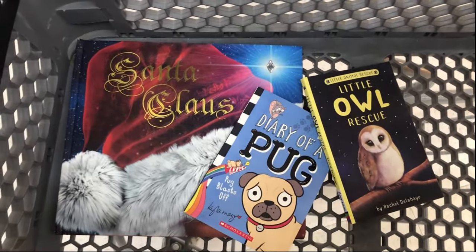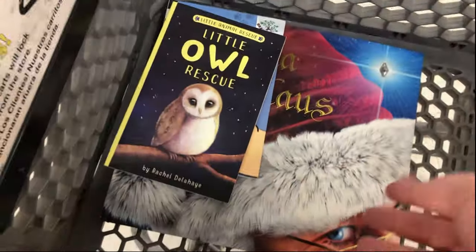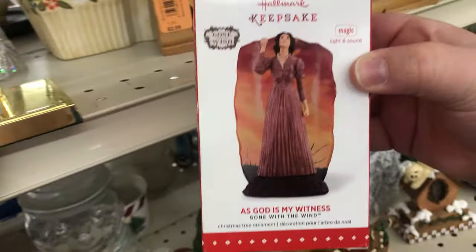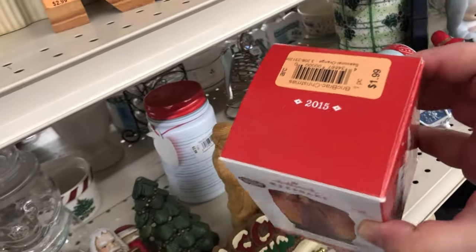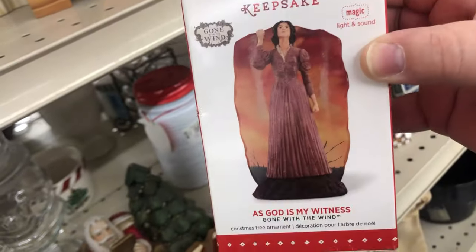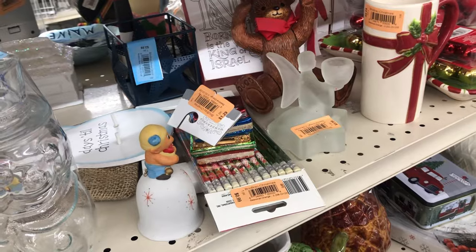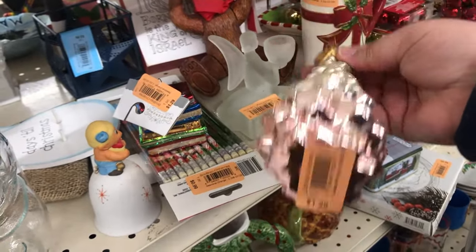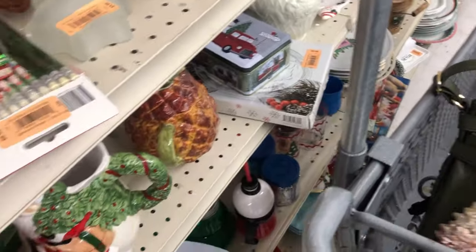All right, I wanted to show that I did find a book for my 12-year-old who loves owls. Score! Now let's go look at some knickknacks. And first off, I find this Hallmark keepsake ornament of Scarlett O'Hara from Gone with the Wind. Anyone else a Gone with the Wind fan? Because I am. Look at this beautiful ornament of this pink tree for $1.29. I'm taking it home for the kids.